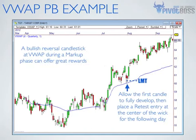Here's VWAP pullback for Target. And you can see here that we have a bullish candle right at VWAP. I mean, it's right on the button. You had that reversal here, and because that was also a breakout point over here, you could potentially put your ambush entry right at VWAP and be filled. But again, you don't have to be the hero. Instead, let price test that zone and see what happens. When you get that bullish reversal candlestick, put your entry in the middle of the wick, get filled on the next bar, and you still get a great entry that's more confirmed and that has a lower risk associated with it.